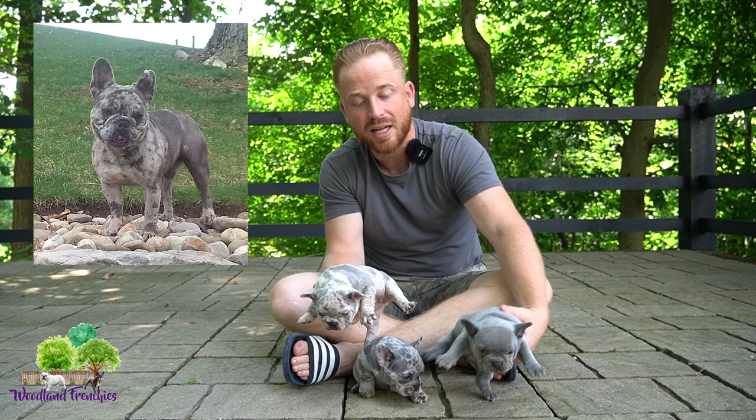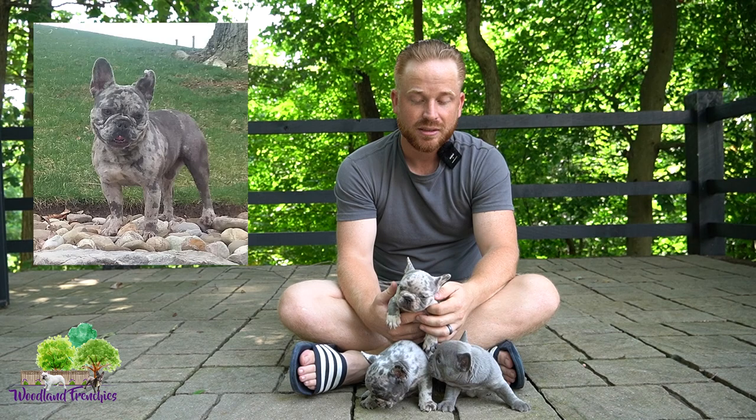Baker is a lilac Merle. He carries two copies of blue and two copies of chocolate, so that makes a lilac. And then CC carries two copies of chocolate and one copy of blue.